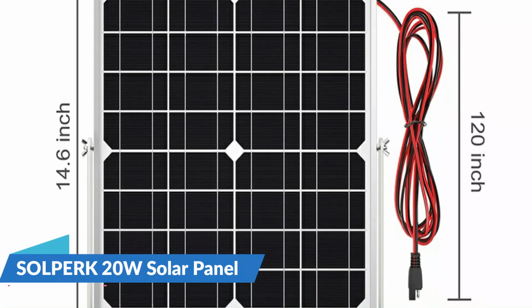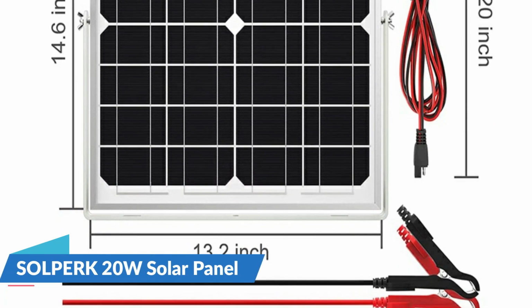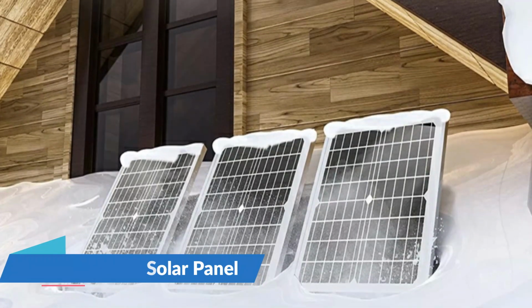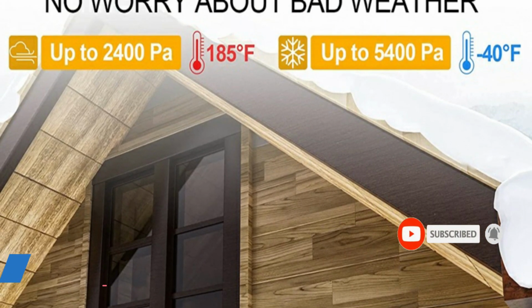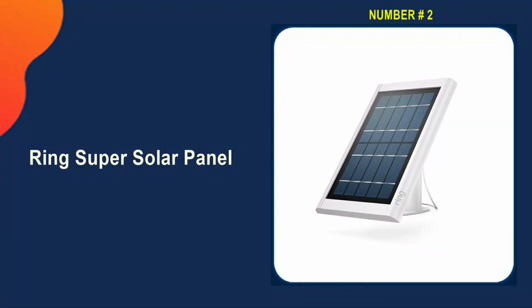It can be used as a solar battery charger and maintainer for different 12-volt DC batteries, such as wet, gel, MF, EFB, and AGM. A variety of scenarios for RV, car, boat, marine, camper, lawnmower, motorcycle, jet ski, water pump, shed, gate opener, etc. Our second best solar panel is the Ring Super Solar Panel.